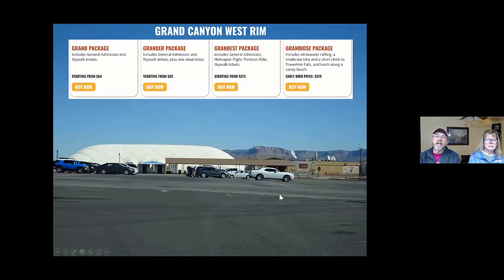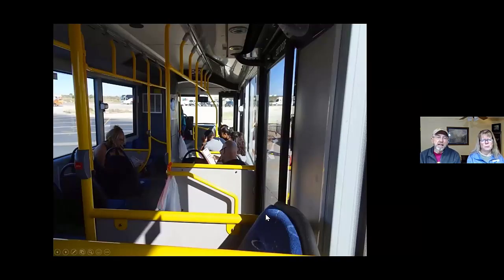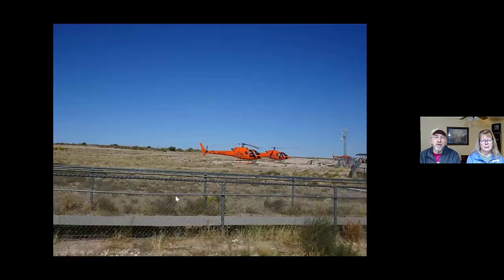So this is the Grand Canyon West Rim, and I just checked on the website, and I love the way they price this. You can do the Grand package, the Grander package, the Grandest package, or the Grandiose package, which I thought was pretty cool. Or you can just pay the entry fee, which is $40 or something. We did this one, which was just general admission and the Skywalk. This includes a meal. This includes a helicopter flight, pontoon rides. This one includes whitewater rafting. So there's a lot of different options here, and it's actually pretty well organized. You park, they've got a shuttle bus, which takes you where you need to go.